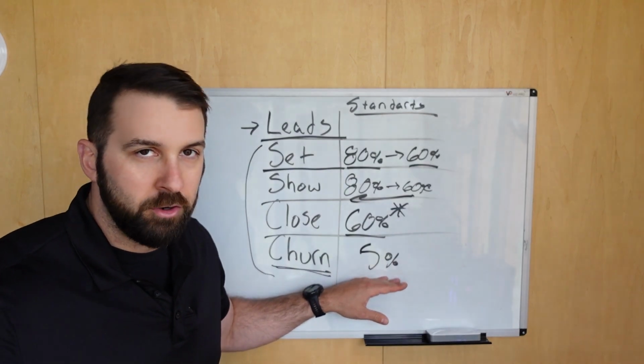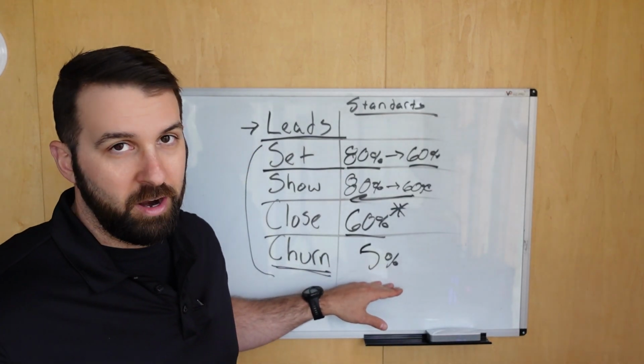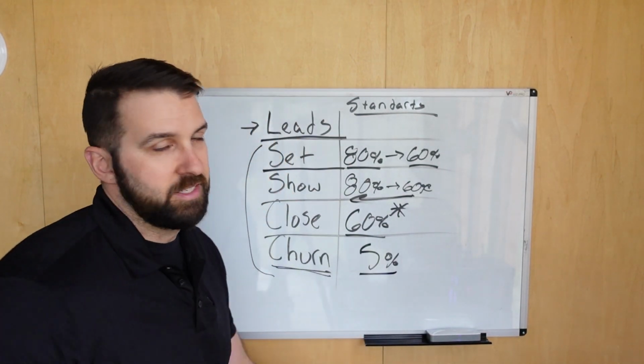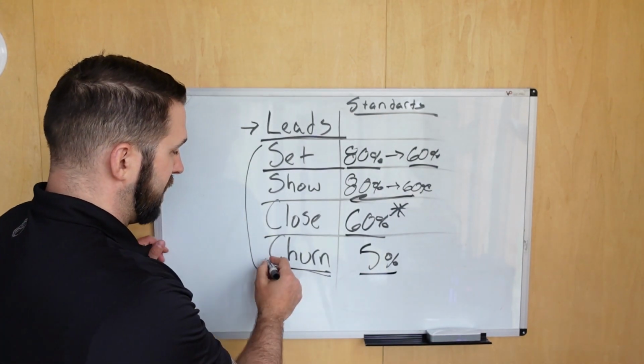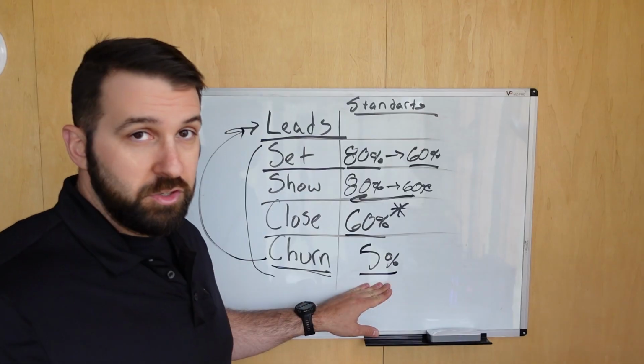Whereas with my micro gym owners, with my online fitness business, with my one-to-ones, you are looking at 5% or less. It should be less, okay? But we'll just set that as the gold standard, 5%. So now that you know these numbers, we can actually work backwards with churn to figure out what your lead metric should be. We do some easy math with this.